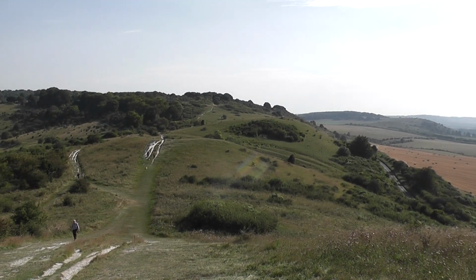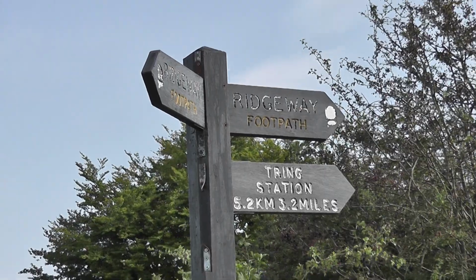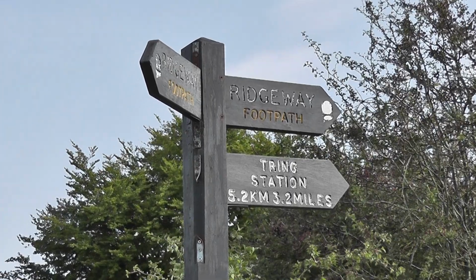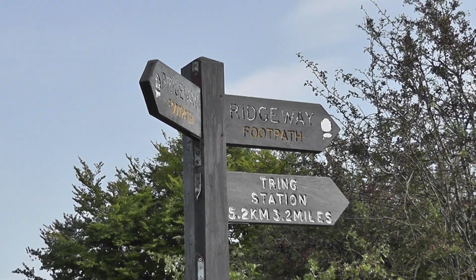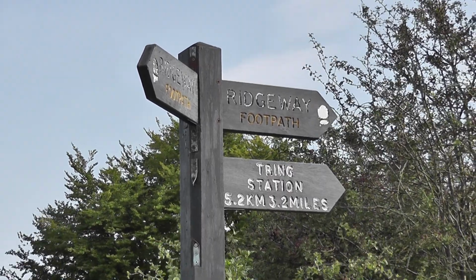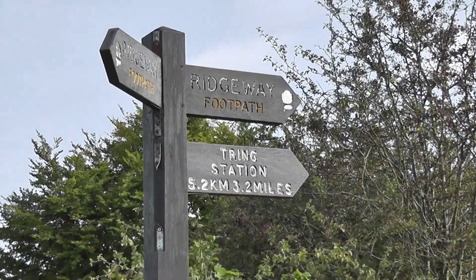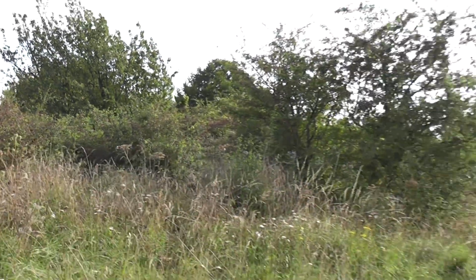Journey ahead of us here. There are a couple of options henceforth. I did toy with taking the new shortened version through woodland, but I think I'll stick with the main path, which essentially follows the Ridgeway, i.e. the outer path.